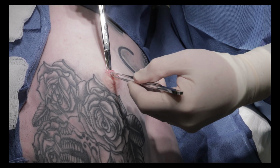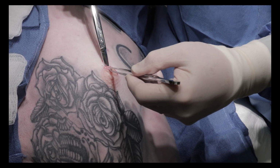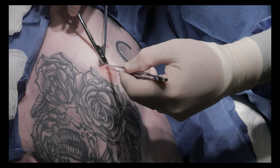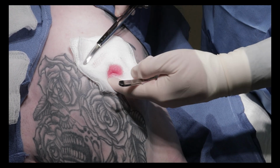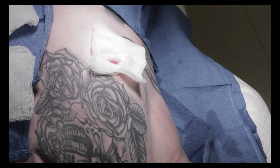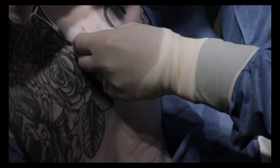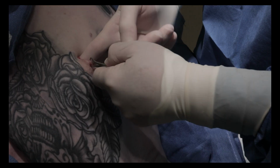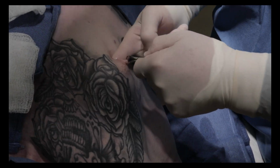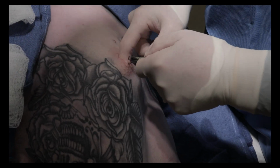Right there. Getting that nice plane. Once I make that plane, I can also do a little, it's a towel clip. But that's basically what it is. Once I'm in there, I can kind of feel. You all right? Oh yeah. Feels funny, huh? It's an odd feeling. Yeah, for sure. And I can scrape the muscle away from it.